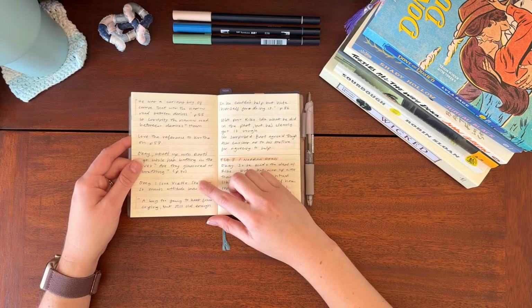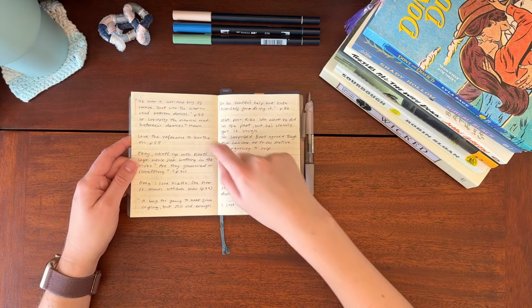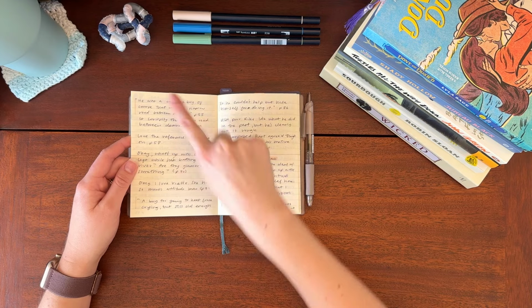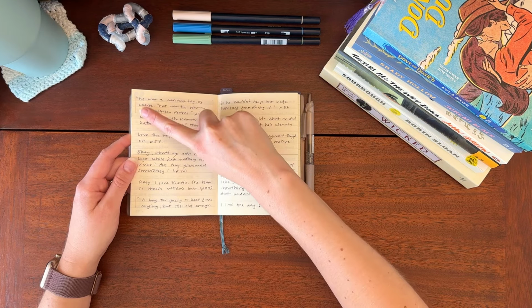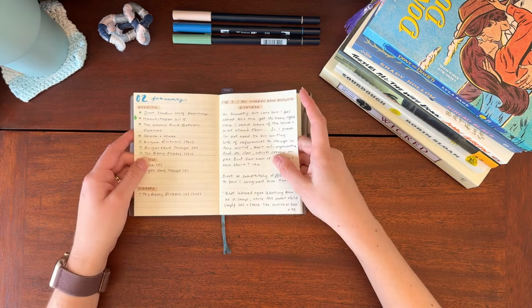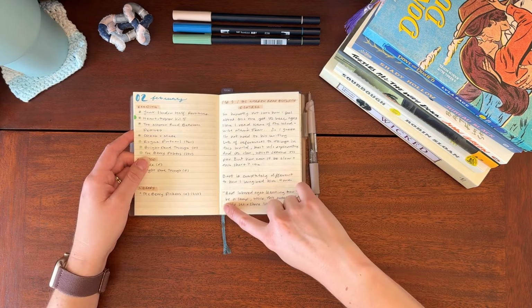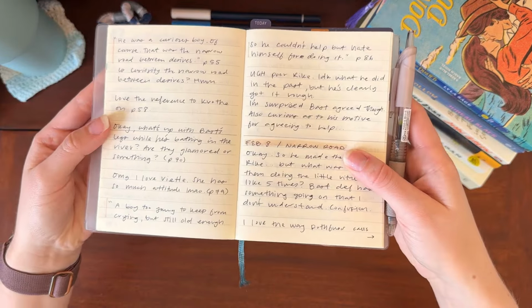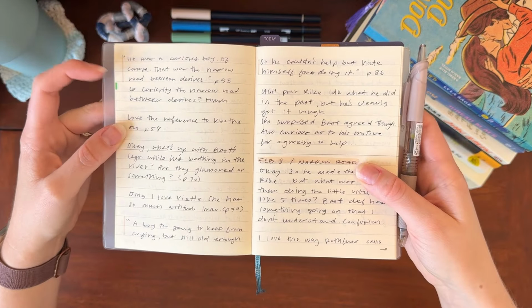I also put quotes in here, and the way I denote that is I do quotes and the page number, but then I put a little line right here next to it like this. It might be hard to see on the camera. So this marks where a quote is.